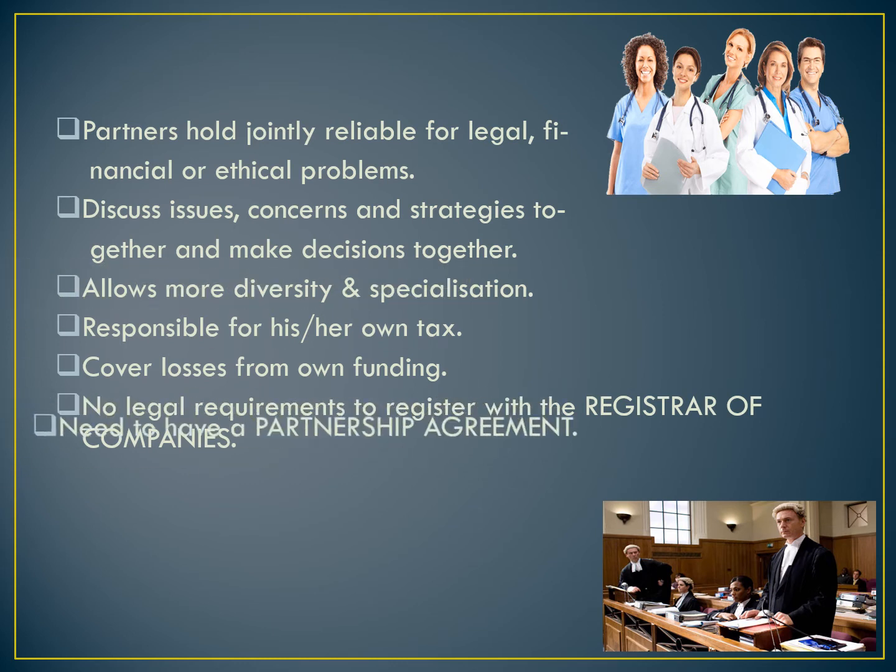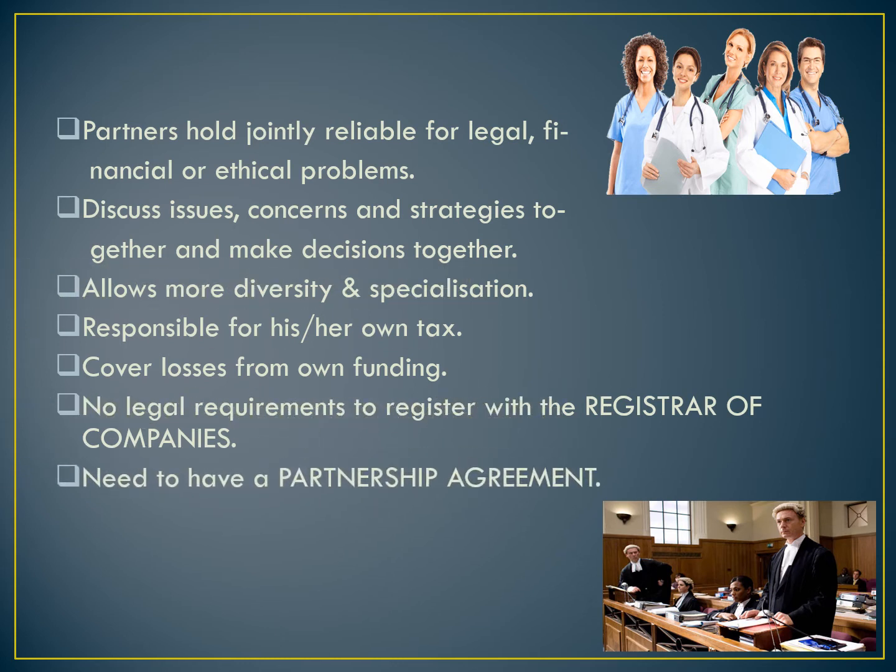There are no legal requirements to register with the register of companies, since it's not a company. Same as with a sole proprietor, it has no legal entity. It's not a separate legal entity. You need to have a partnership agreement. That means it's just an agreement between you and your partners put on a document where you all sign, and that is the document you refer back to when certain decisions need to be made. Depending on the situation, you will refer back to the partnership agreement on how to treat that situation.